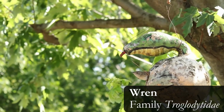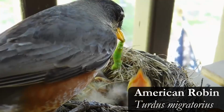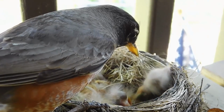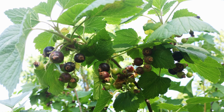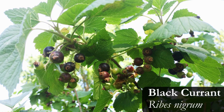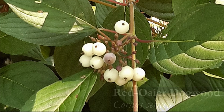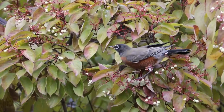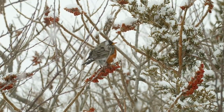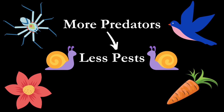Insect-eating birds such as wrens and robins are also important predators in the garden because they consume large amounts of insects and feed them to their young hatchlings in the springtime. We try to attract birds with birdhouses, which provide shelter and protection from their predators. The CCG also has a variety of fruit-bearing trees and bushes, such as black currant, highbush cranberry, and red osier dogwood that serve as an alternative food source for birds, particularly in colder seasons when insects are scarce. Predators help naturally control the number of pests in the garden, which allows our food and other plants to be healthier and more productive.